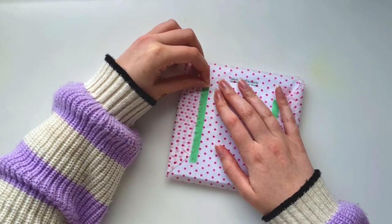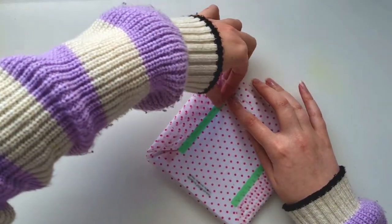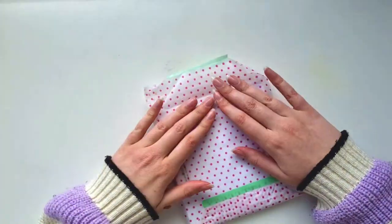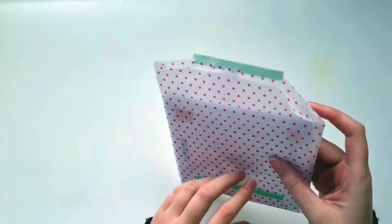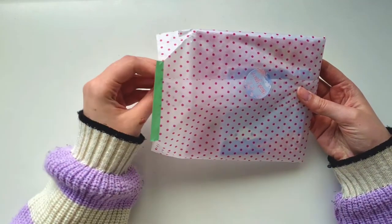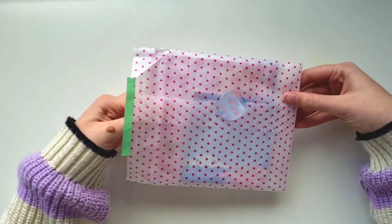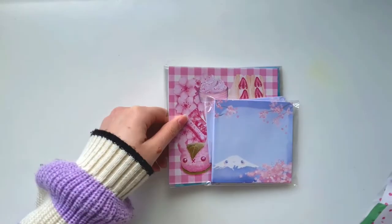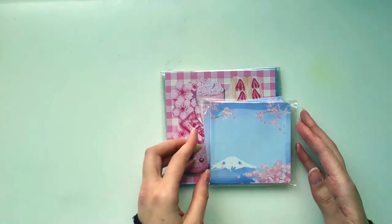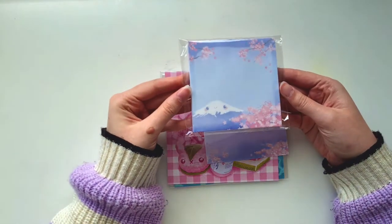It came really fast in the post. And I definitely am a sucker for not wanting to rip any packaging from anything that I ever order. So I always take my time peeling the tape off and making sure that I don't rip anything. I just love the packaging, it's so pretty, and the beautiful sticker that they've made for their shop.